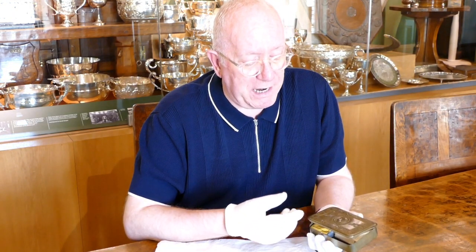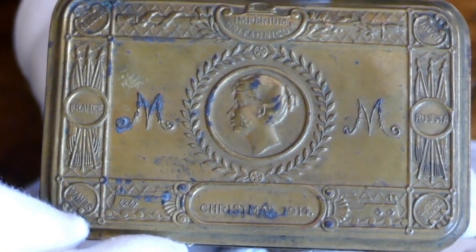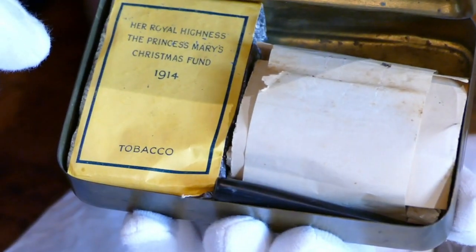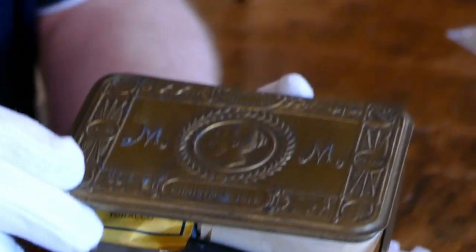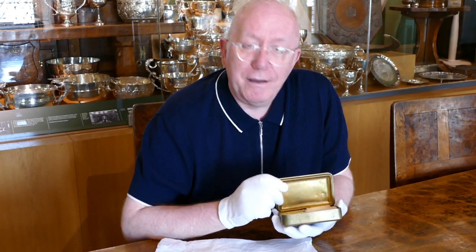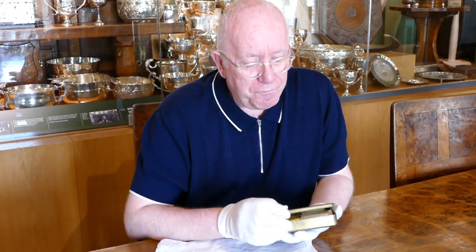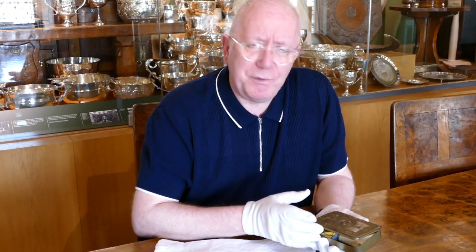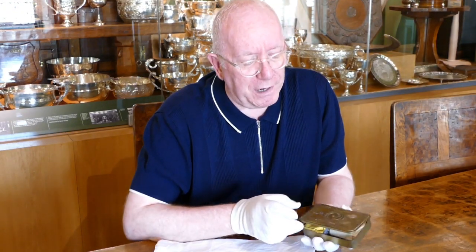Various designs of the tin, but this is the one that was final, with Princess Mary, her cipher, the Allied countries' names around the edge of the tin, made from brass. Originally we tried to import the brass from America, but unfortunately the quantity of brass that was earmarked for the project was on the Lusitania, and that was torpedoed and sunk in 1915, so that was a bit of a spanner in the works. But eventually it got off the ground, and by Christmas Day 1914 something like 400,000 of these tins had actually made it to men in the front line.